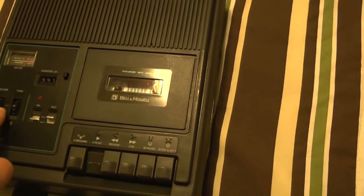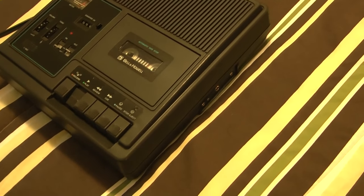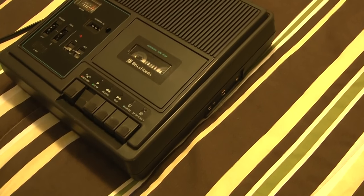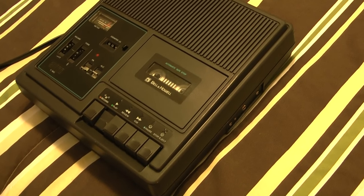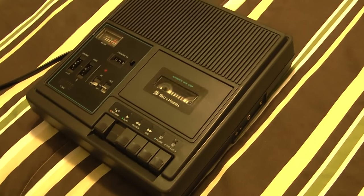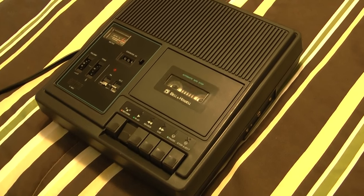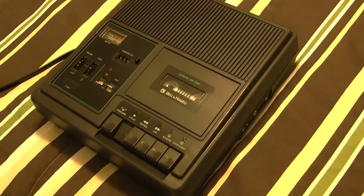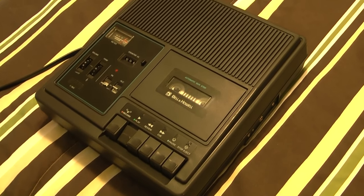Okay. Today's date is November 20th, 2016 at 2:57 a.m. This is a test of the Bell & Howell 3191A commercial cassette recorder from the mid-80s using its built-in microphone on automatic level control.